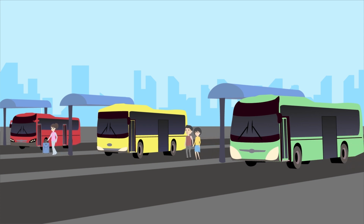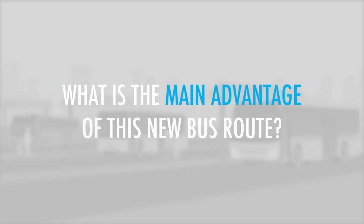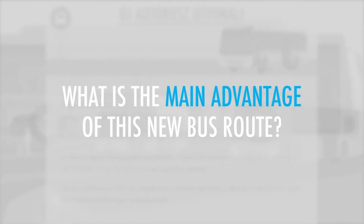You are at a bus terminal where you are waiting for your bus. There's a notice posted at the bus stop about a new bus route that will be introduced next year. What is the main advantage of this new bus route?